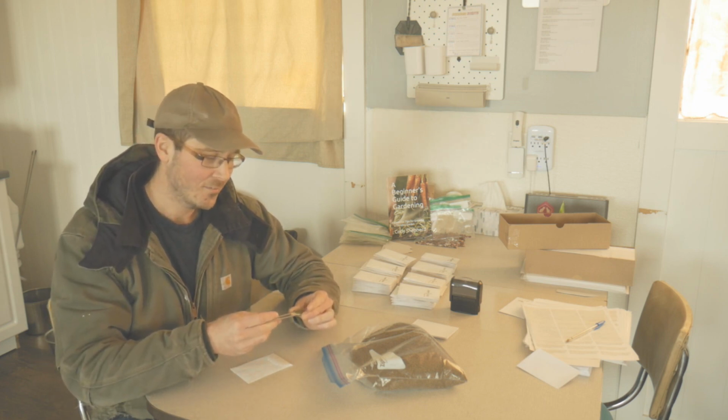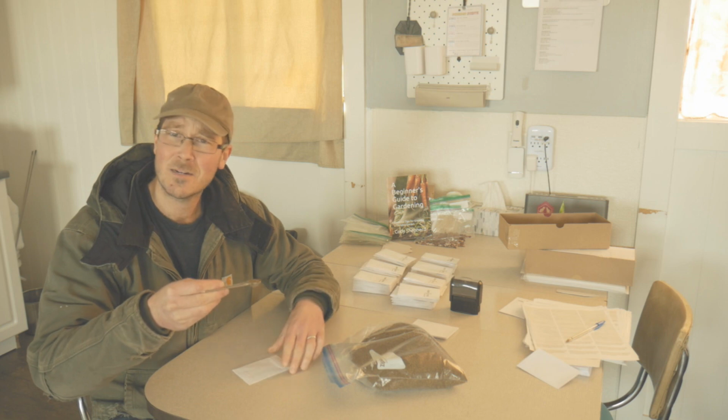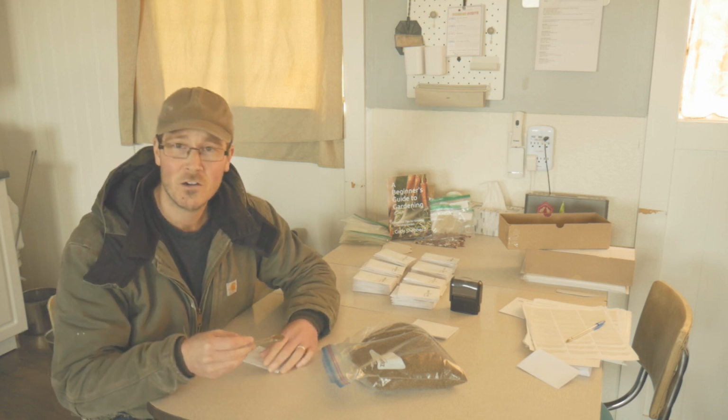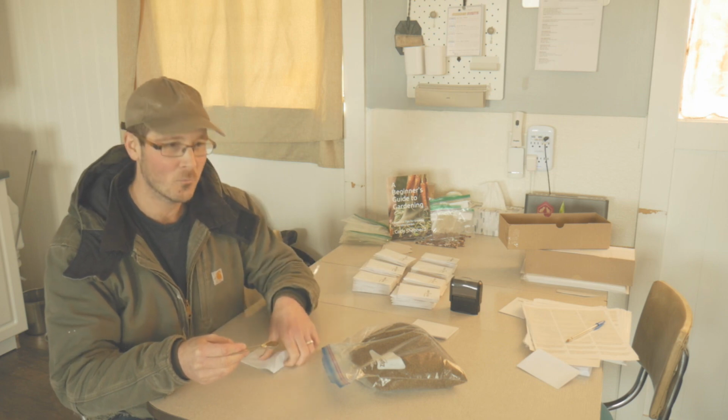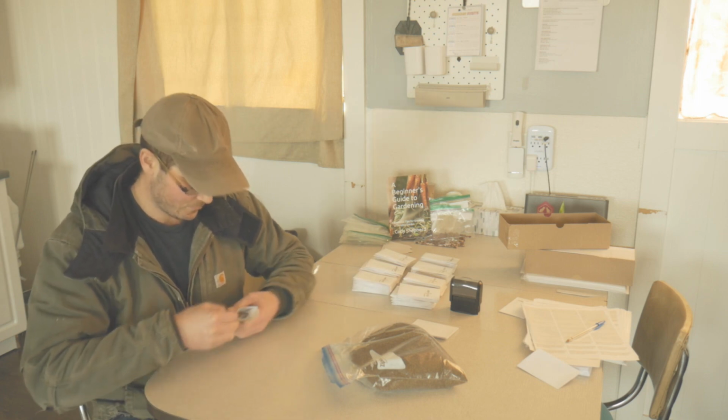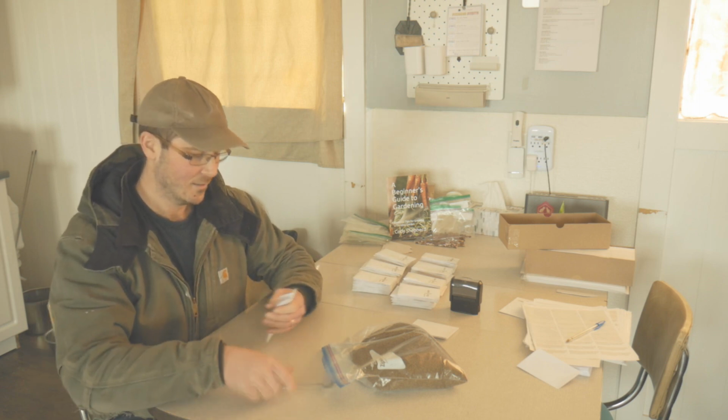So with a half a teaspoon here, I've not counted how many seeds there are, but there's going to be hundreds in there. And like I say, if you're a home gardener, having hundreds of carrots is probably what you're looking for. And then after that, they go into the pouch like that.